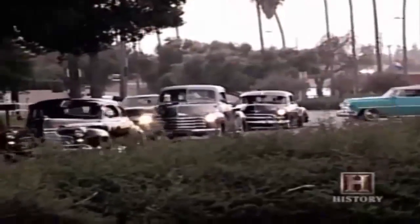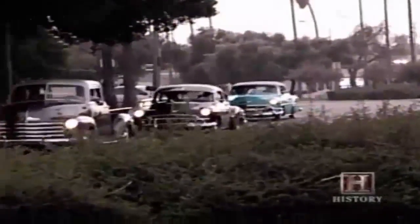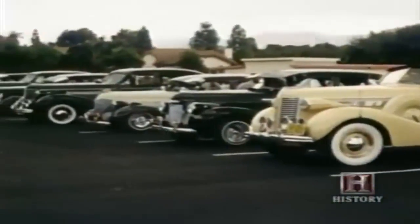Low riding came into its own during the 1960s, even as other forms of customizing were going out of style. Its roots can be traced to the 1940s, when fashion-minded zoot suiters gave their cars a stylized look by pushing them close to the ground, sometimes by piling sandbags in the trunk.